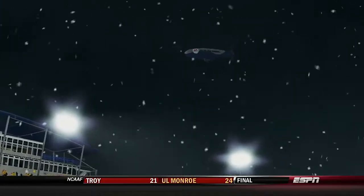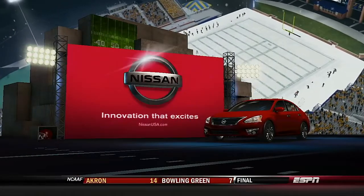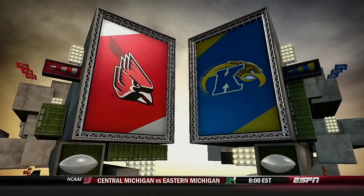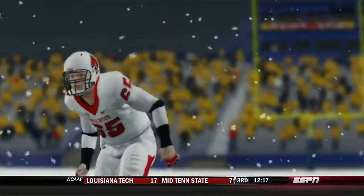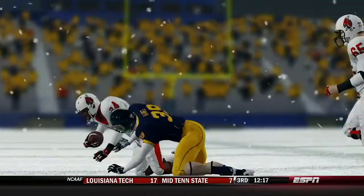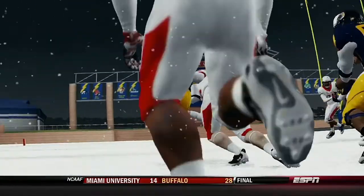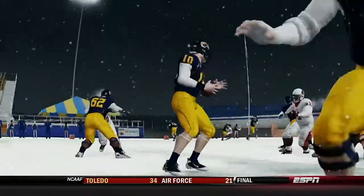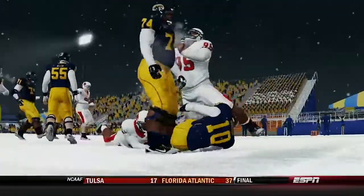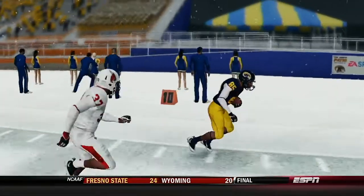Glad to have you with us in the studio for the EA Sports NCAA Football 14 Halftime Show presented by Nissan. Innovation that excites. Reese Davis and David Pollack here, completely locked in on that first half. Maybe the most important statistic from the first half, no turnovers for either team. So far, a good job of ball security, but now you wonder if the quarterbacks can avoid putting the ball in jeopardy. They're going to want to make a big play, and that might sort of set off a feeding frenzy on the defensive side.